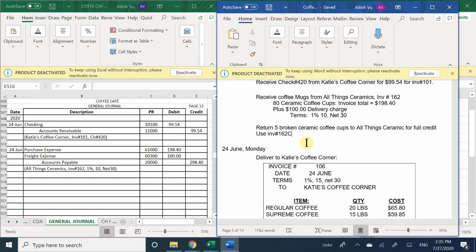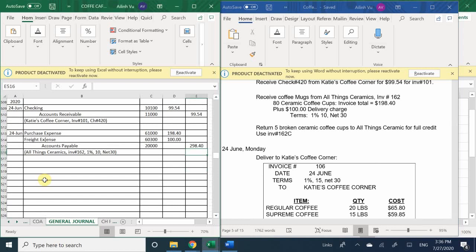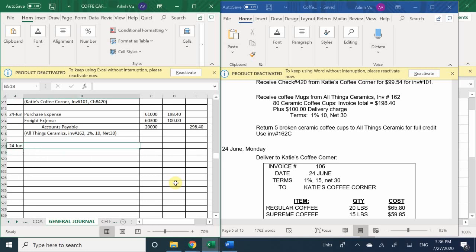Okay, so next part goes, let's see what happened. 6:24. They returned 5 broken ceramic coffee mugs for full credit using invoice 162C. Okay, so we've got to make a correction now. So what happened here? Sales return. Not sales, we didn't sell it. Purchase return. All right, debit or credit? It should be credit side, because we originally made our purchase expense a debit. We're trying to take away from our purchases, so we need to make a credit.